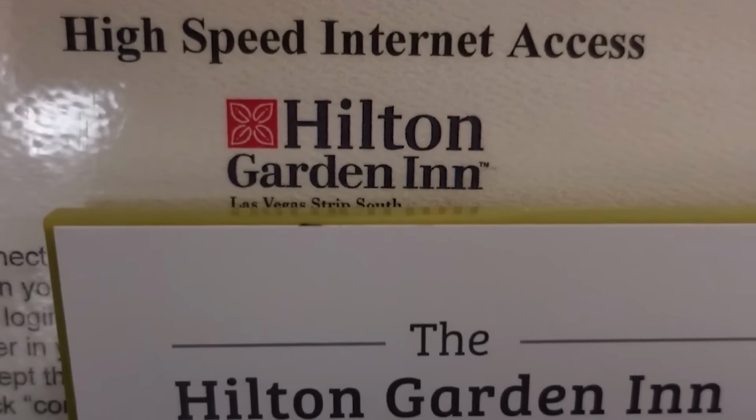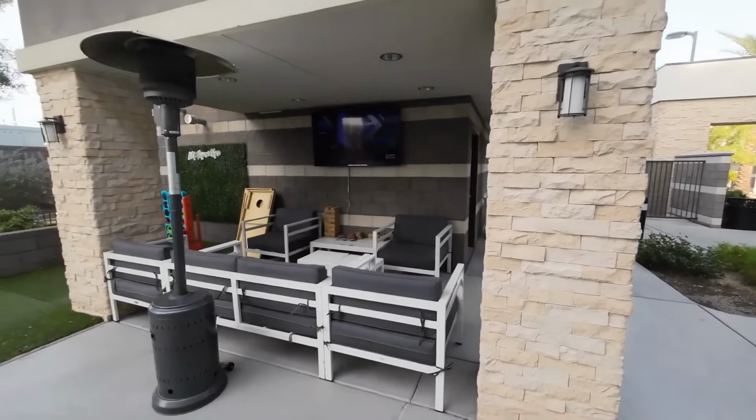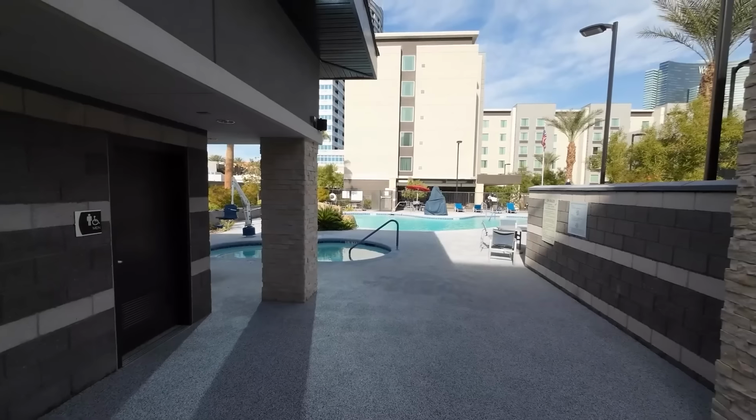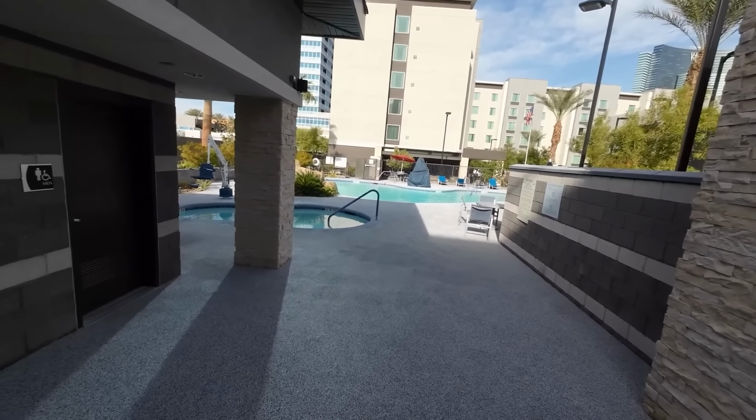For food, the hotel has the Garden Grill and Bar where you can grab breakfast. It's freshly made and pretty decent, although some folks think that there could be more variety. The hotel also has an outdoor pool, a hot tub, and a fitness center.